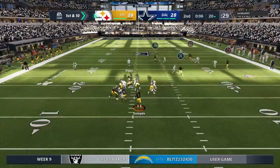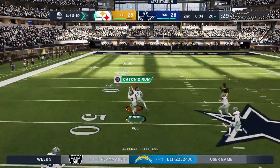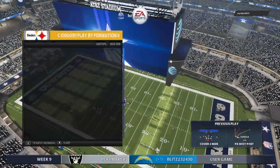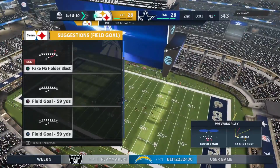And you know the play caller's just feeling it right now. Let's go ahead and go. He's got a man, complete. Now whistles and a timeout with 3 seconds left in the first half.